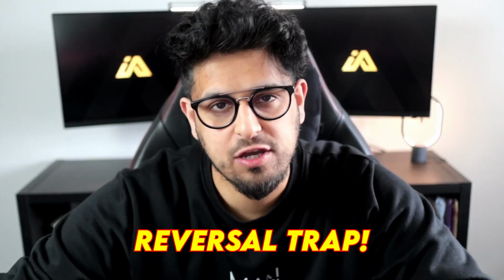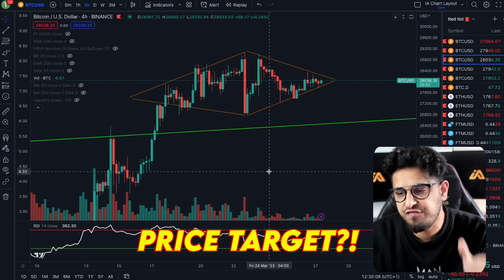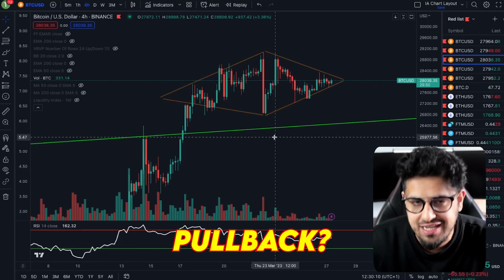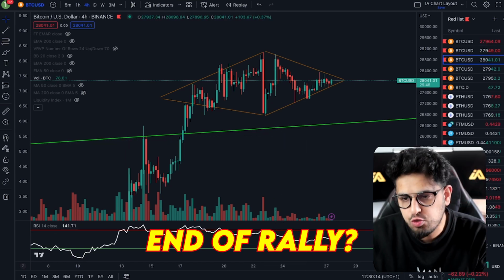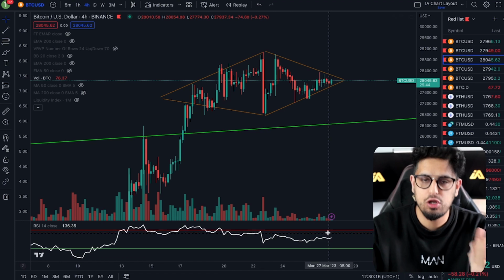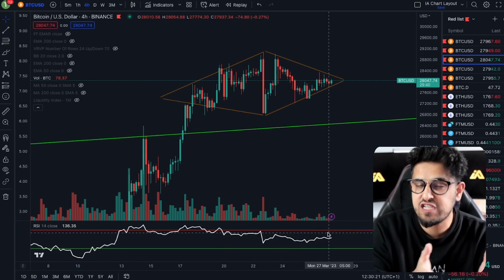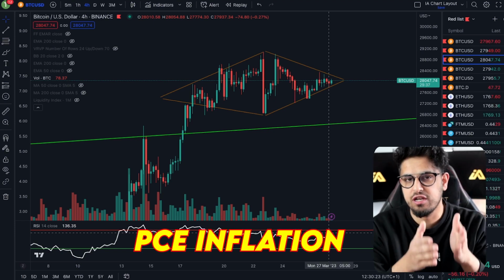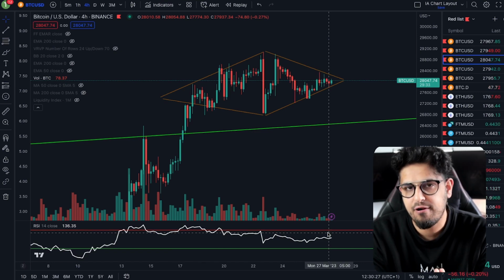Oh man, so Bitcoin is running into a critical trap here on the 4 hourly candles. Could this lead to a major pullback? Is this the end of the rally? We've got a huge week here on the macroeconomic front as well, including Q4 revised GDP estimates. We also get the Fed's preferred measure of inflation in the PCE figures as well. We're going to break down a whole bunch of different key price levels here on the Bitcoin chart.